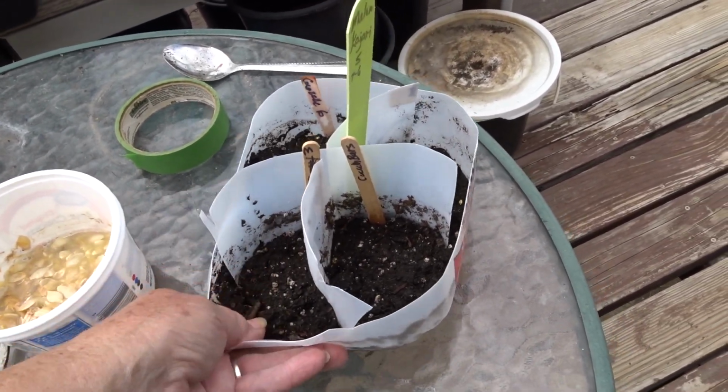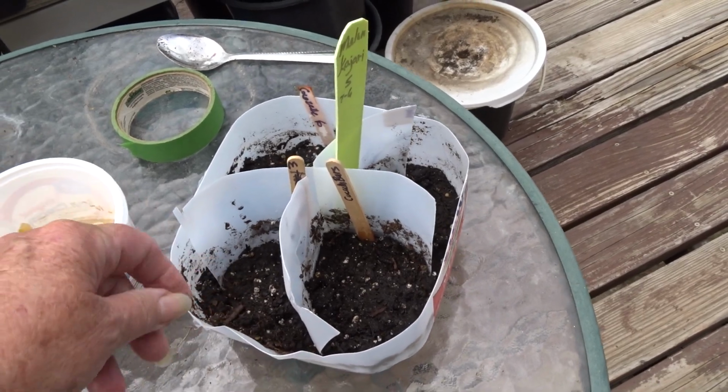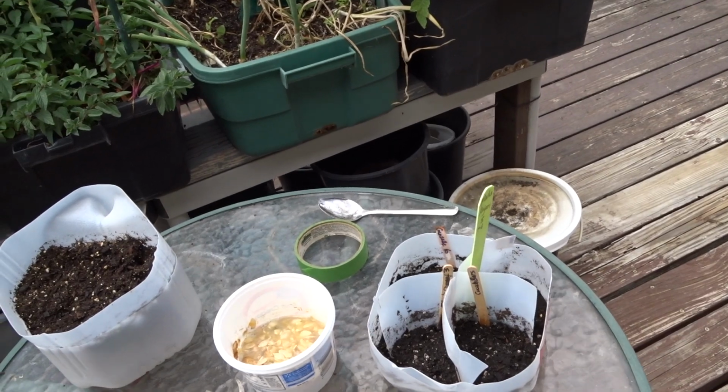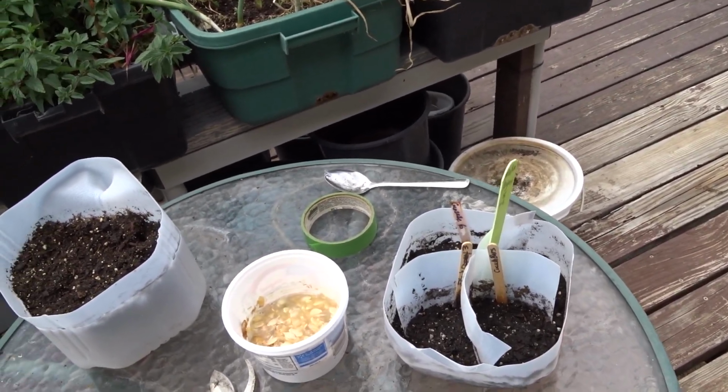I just want to be able to grab this, bring this in, put it on the table, and then put it back out in the morning. And does it work? Yes. I've been growing a lot of seeds that way. I just don't overwater it.